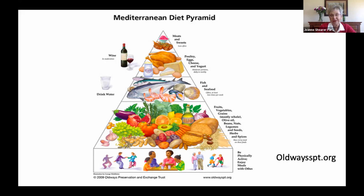We didn't have this diet pyramid. This hadn't been developed yet. And so Nikki and I, Nikki, of course, worked for me at the time, we designed and developed programs to teach this to our patients. And I think it was really super successful. And so now we do have this pyramid, and I think it's really great.